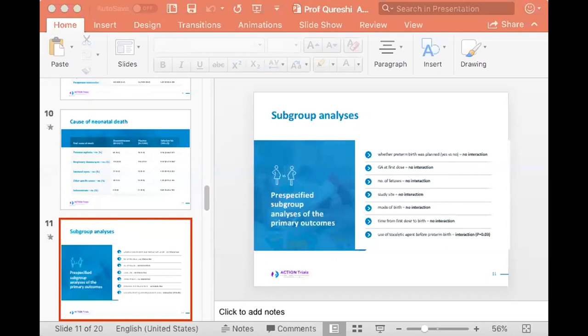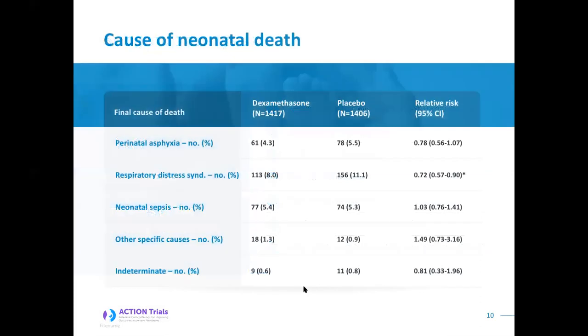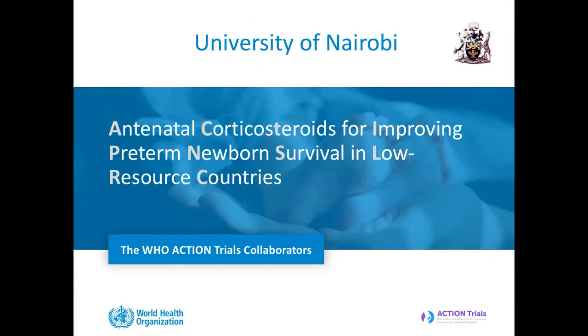I'm trying to share. Good afternoon, everyone. Okay, as I was introduced, I'm Professor Zahida Qureshi from the Department of Obstetrics and Gynecology, and it's now my pleasure to present to you the results of the Action-1 trial.